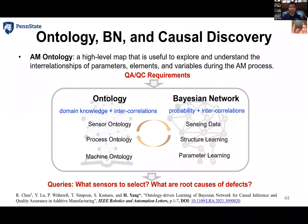The improve part is more about understanding the process, especially the AM ontology, ontology, Bayesian network (BN), and causal discovery. We want to understand the causal relationship, because only by understanding the causal relationship can we improve the process and do robust design. The AM ontology is a high-level map that is useful to explore and understand the interrelationships of parameters, elements, and variables during the AM process.